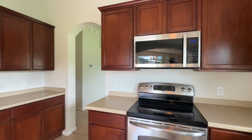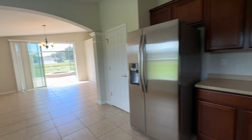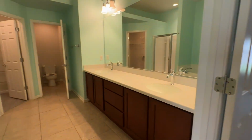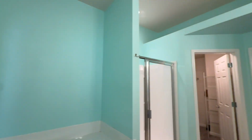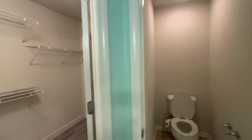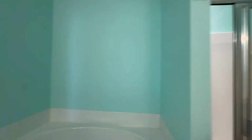But this particular property is a 4-bedroom, 2-bath, 1,952 square feet. It was built in 2011, and it has a heated saltwater pool. This is the master bathroom here. It's very big. The color is a unique choice. You have a walk-in shower, walk-in closet, and then finally, if you watch my videos, you know how much I hate this. It has an enclosed toilet room.